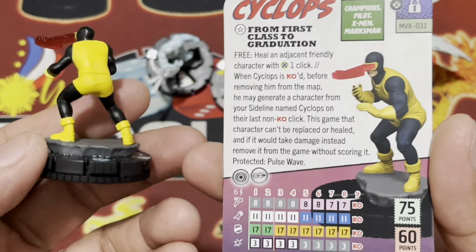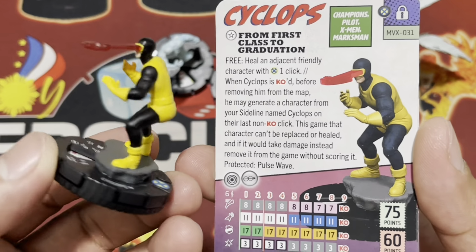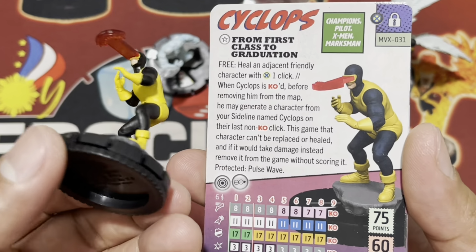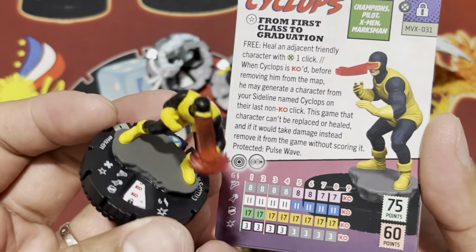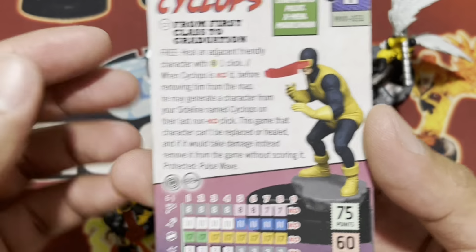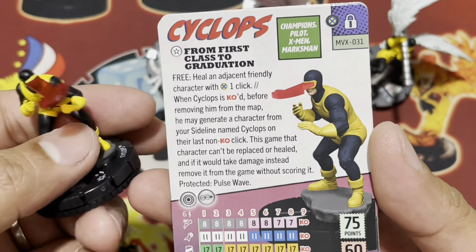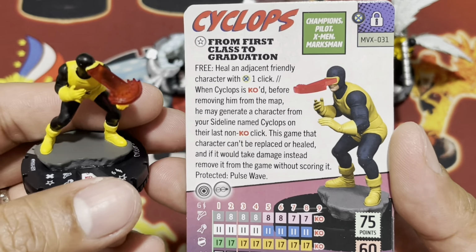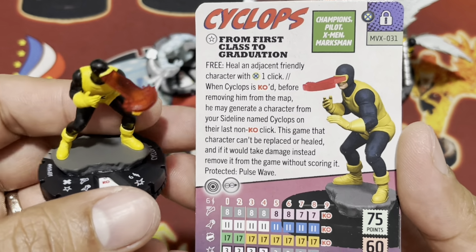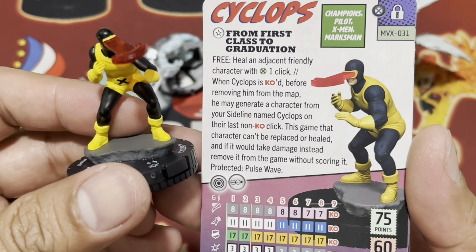So they're wearing their classic first appearance costume, yellow and black. And Cyclops has an optic blast effect, as you can see here. Let's read the card. From first class to graduation. Cyclops has the keywords champions, pilot, X-Men, and marksman. So he can be given the trick arrow.